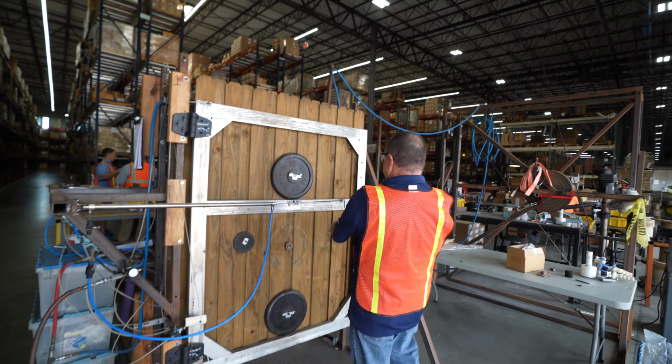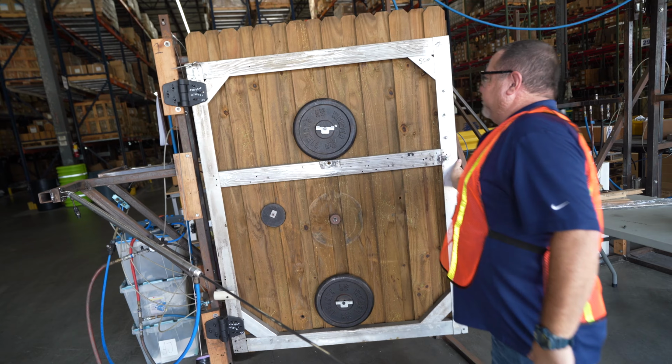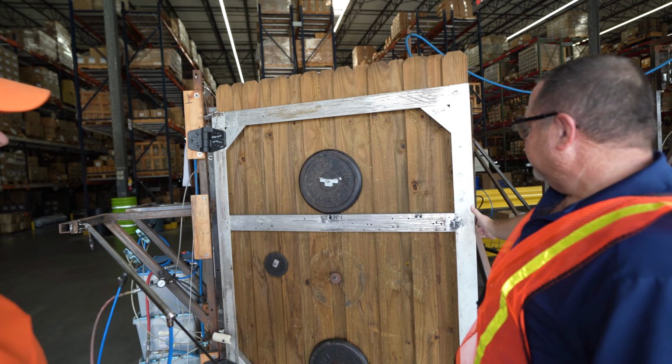So when we come out to check them, what we do is we'll pull the pin. Okay. And we'll actually open these up. Make sure it's actually doing what it's supposed to do.